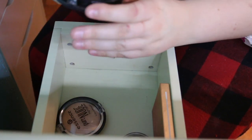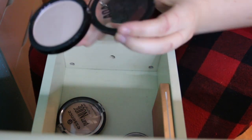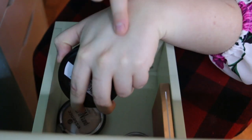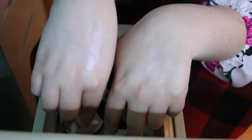All right, next is the AOA Studio Perfect Press highlighter in the shade Tiara. This was only $1. It is a light pinky colored highlighter, and it is very pigmented. See, it reminds me a lot of the Ofra one. Actually, here's the Ofra one. Let me see. Wow, they're very, very similar, aren't they?